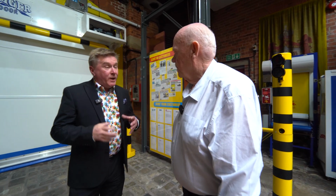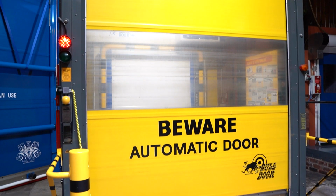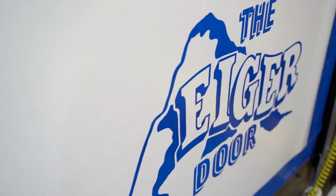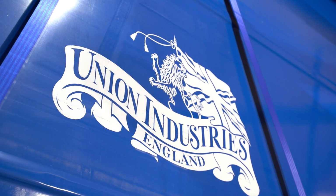Well, here in Leeds, we manufacture the finest high-speed doors in the world. Now, what's a high-speed door? You're going to find it in a food distribution centre or factory or pharmacology, anywhere where you're trying to separate two different environments. Actually, it's something we take for granted, isn't it?